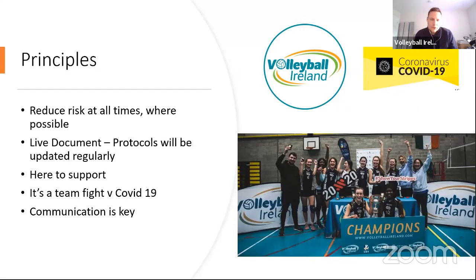So we're going to chat through the various protocols, but to begin with, I'm just going to provide a couple of core principles that underpin them. The first one is that these protocols are all about reducing risk, making league games, matches and training as safe as possible. So we've put in certain measures that help us reduce risk. There are some match scenarios where you're going to share the same ball, you're going to collide with other players. That is unavoidable, match-related incidents, where it's very difficult to reduce the risk of COVID transmission. What we're trying to do is reduce risk everywhere else outside of that.